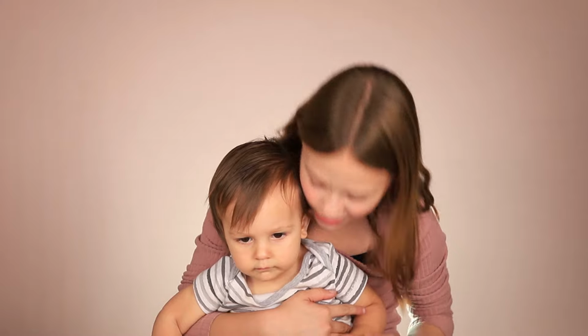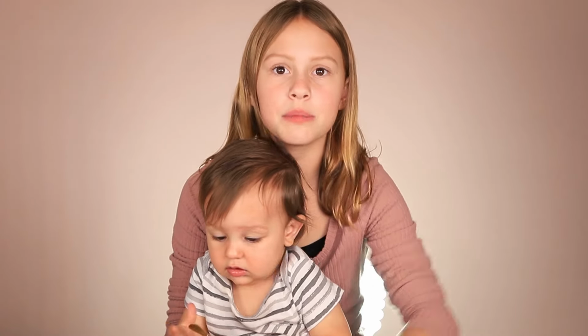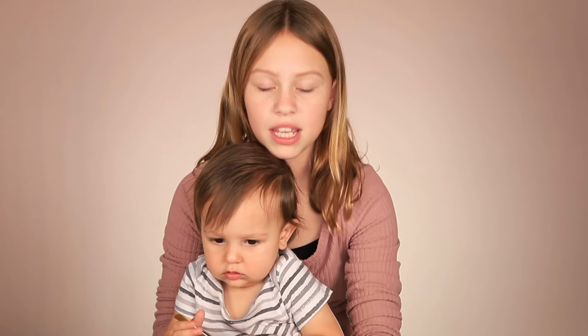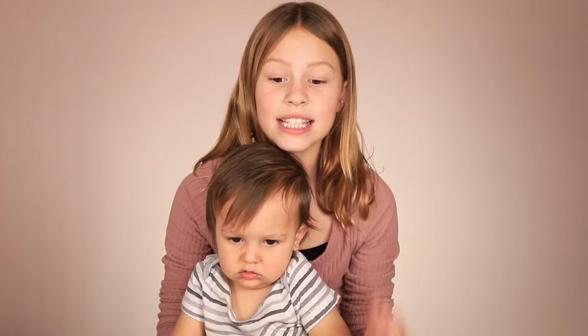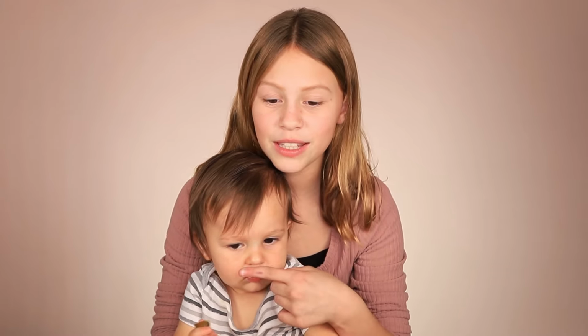And we have today Rowan. But he is my baby cousin, and today he is going to be picking my makeup. Right, Ro? So I'm gonna put 2 items or more in front of me or in my hands, and he is going to pick one of them, and whatever one he picks, I have to use.